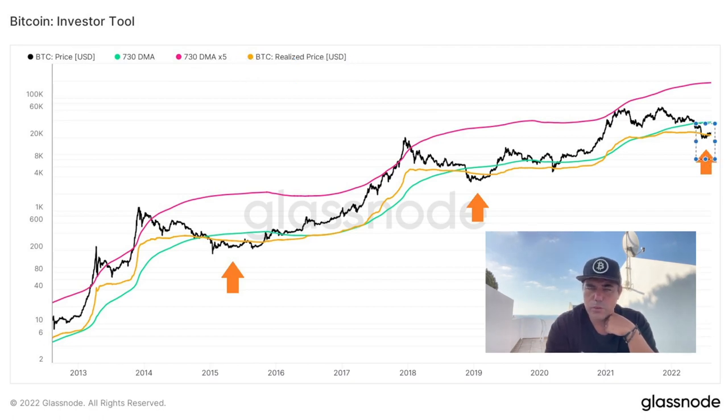Every time we come down below the realized price and again above it, that's the end of the bear market. When we come down below it, bear market. When we come above it, end of the bear market. We are trying to stay above it. Now, that would be already a very short bear market. We don't know for sure, but it could be the end of the bear market, guys.